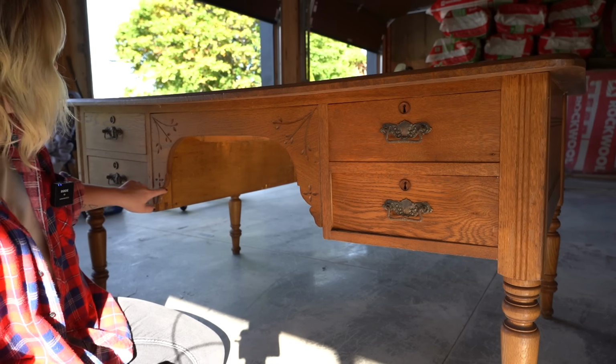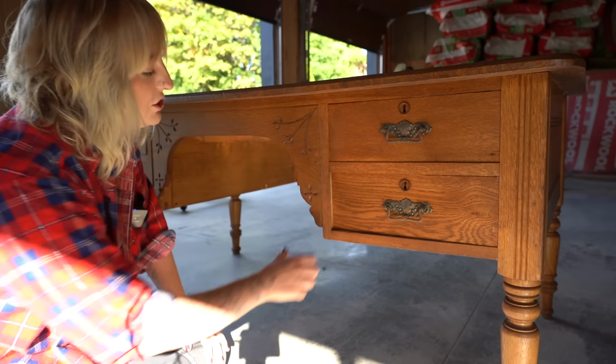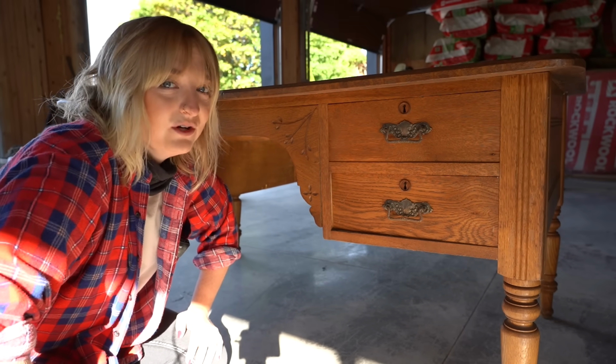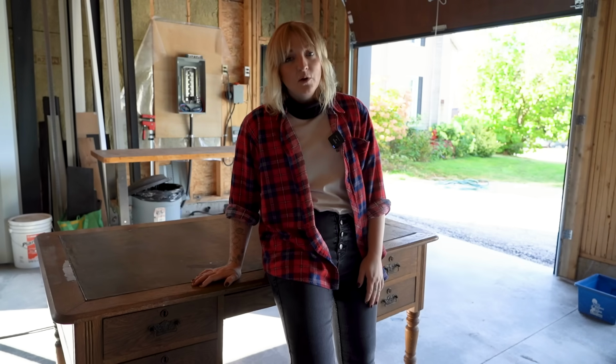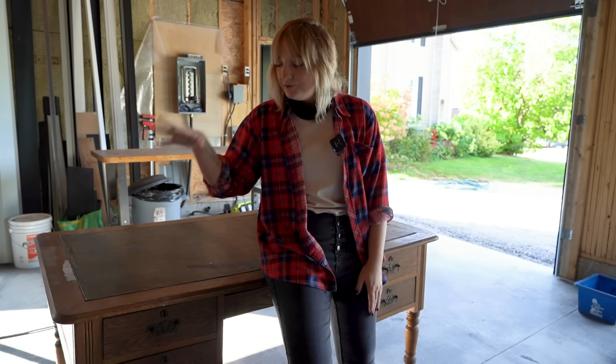So I'd really like to see if we can fix the spine so that all of this might be able to push back together, and then we can secure it with some wood glue and some nails. So yeah, I think at this point, what we need to do is just start taking things apart, clean this bad boy up. We need to see if we can rebuild the spine and then rebuild all the pieces that are broken. And then once that's done, we can finally start to transform this piece. So let's go play chiropractor, shall we?